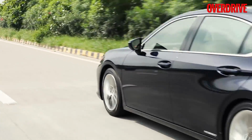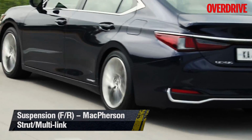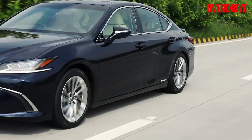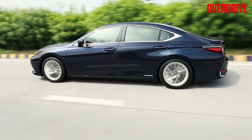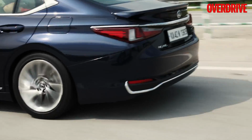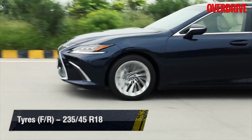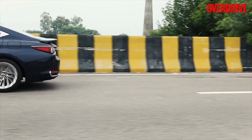Lexus has also worked extensively on improving the dynamics of the ES 300h, and the car uses an all-new chassis that's lighter than the previous one, along with new multi-link suspension at the rear. These work well in offering a confident and highly stable feel on the road. The battery pack is also lighter than before and has been moved from the boot to under the rear seats, which hasn't just helped in improving boot space but has also improved the car's dynamics thanks to the lower positioning. The revised suspension has also helped in improving the car's ride quality. There's a hint of firmness going over bumps and potholes thanks to the 18-inch wheels, but the suspension soaks up undulations well, thereby ensuring a comfortable ride on most surfaces.